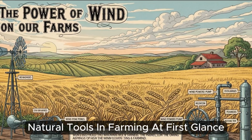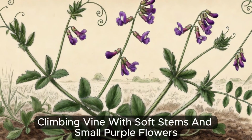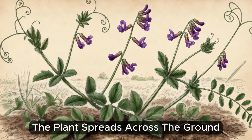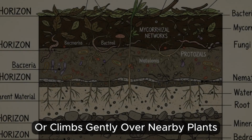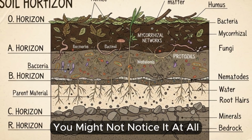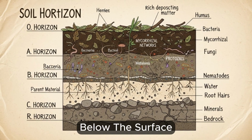At first glance, Hairy Vetch doesn't look impressive at all. It's a thin, climbing vine with soft stems and small purple flowers. The plant spreads across the ground or climbs gently over nearby plants. If you walk past it on the side of a field, you might not notice it at all. But the real magic of this plant happens underground, below the surface.